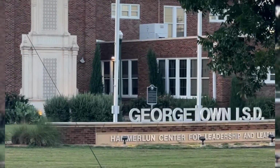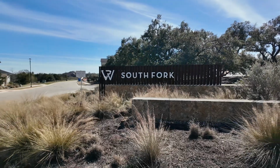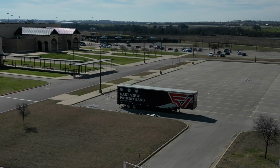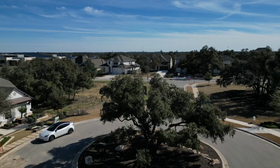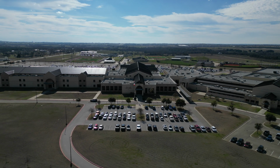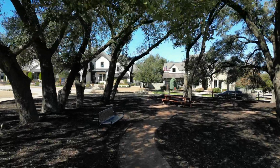Wolf Ranch is served by Georgetown ISD and is home to on-site Wolf Ranch Elementary, which opened in the fall of 2020. Students in Wolf Ranch are also zoned for Tippett Middle School and Eastview High School, each within 10 minutes of the community.